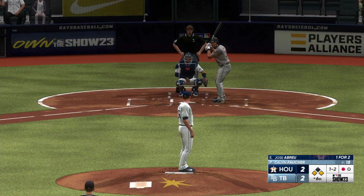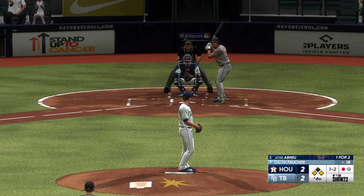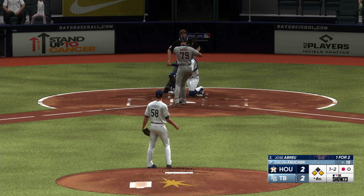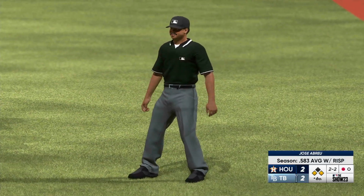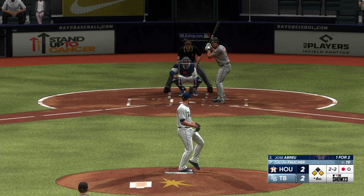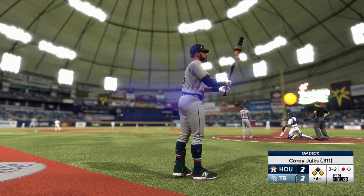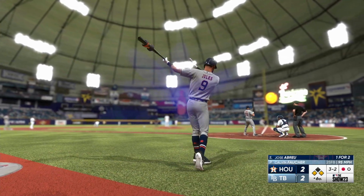I think ultimately you want to tie him up, get the ball in on the plate so that he can't get the barrel to it and hit it to the outfield. And a pitch. Check swing. Now a look down to first. No, he held up. The next pitch misses, and now it's 3-2. Corey Julks up next for the Astros.